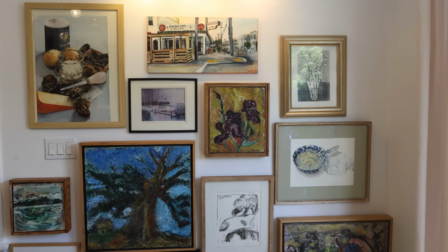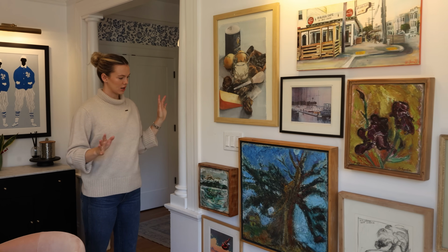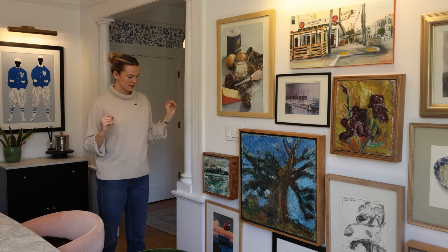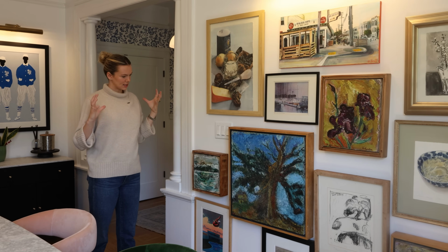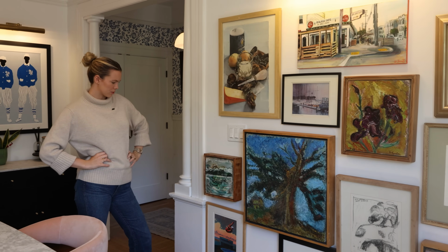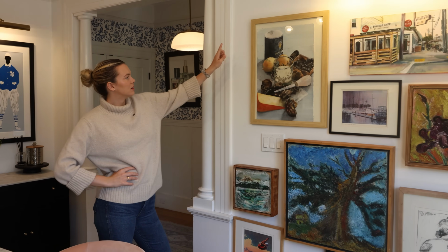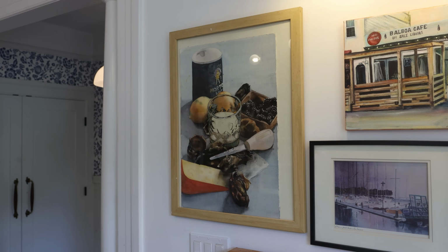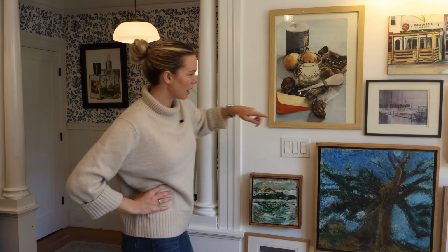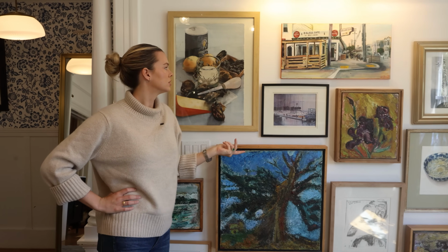But yeah, this art wall is one of my favorite pieces in the entire house. It's just such a collection of my husband and I's favorite places and people and things that we've kind of accumulated over the years. So I'll give you a little art tour. This piece, my sister is a really good artist, and she actually painted this. This is a watercolor piece she made. This one we found at a yard sale in the neighborhood for $10.